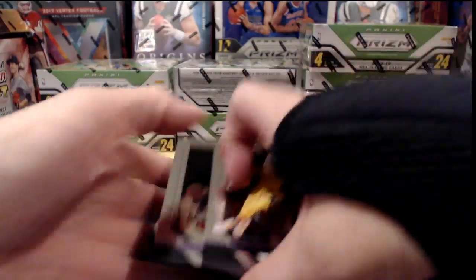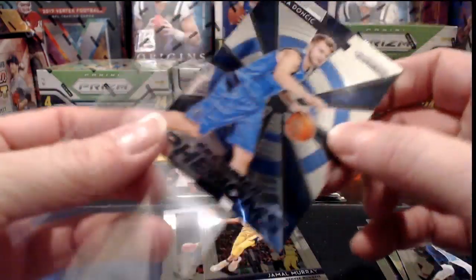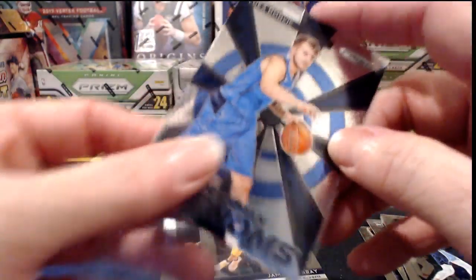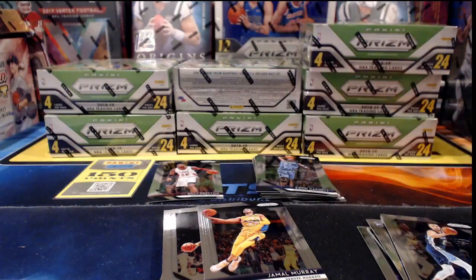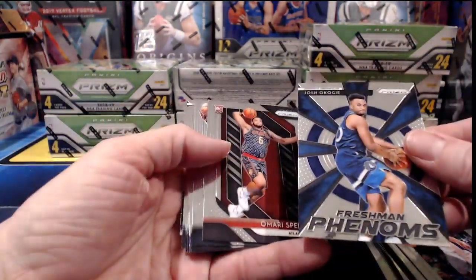Was that Luka? Yeah. I mean, it's not a prism, but still, it is an insert, which we all know anything Luka right now is pretty hot, and that's a freshman phenom. A non-refractor insert for Luka.